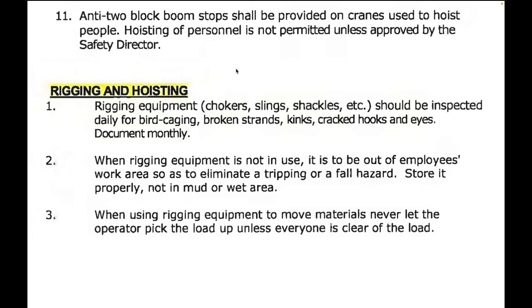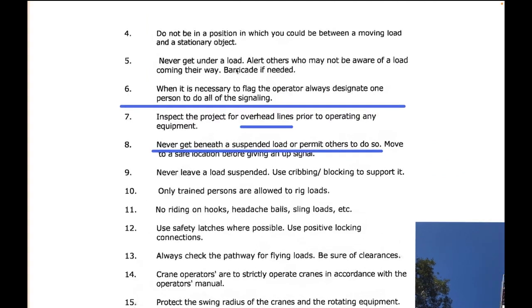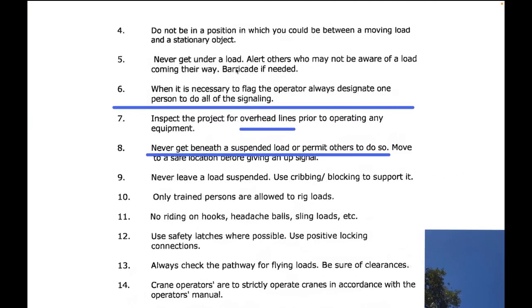And remember, don't signal the crane operator until everyone is clear. You never bring a load in over the top of someone's head, and don't get under the load. And remember this, when it's necessary to flag the operator, always designate only one person to do all the signaling.